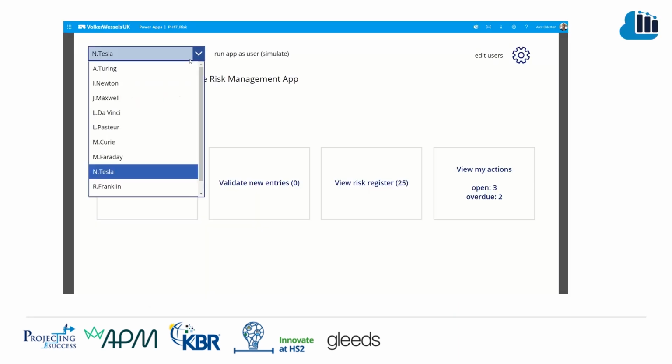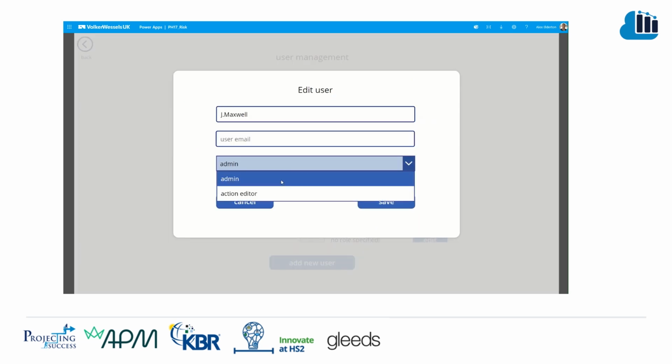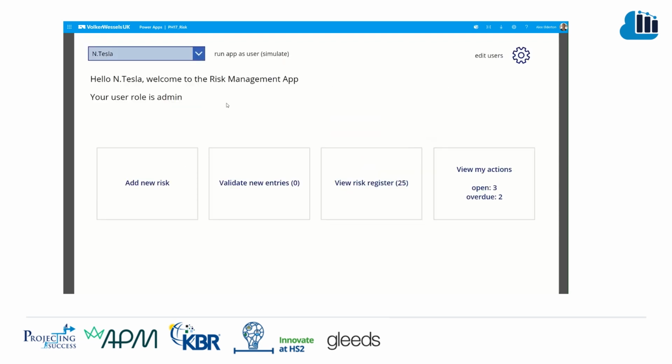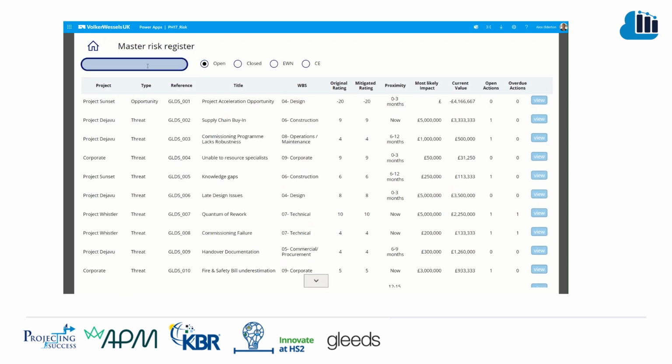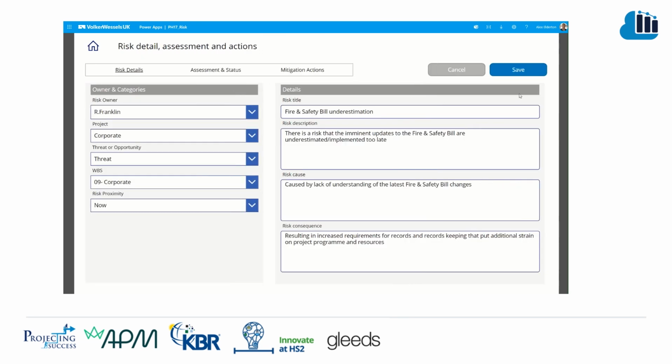So this is a very quick overview of the app. What we're currently doing is browsing users and browsing user roles. Currently set up security groups are admin, edit and edit actions. Now browsing the risk register, you can search for keywords. You can also use filters for open, closed, early warning notice, compensation events.